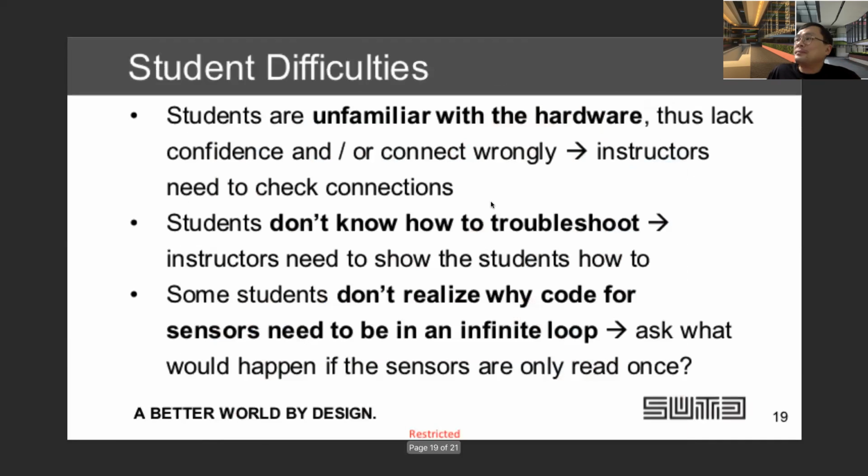When we run this lab session for the first time with students who have not learned programming before, there are some common difficulties that we observe. Firstly, they are unfamiliar with the hardware, so they are scared to touch the equipment or they connect wrongly. So the instructors need to encourage them to just do the connections and help them check that they've done it correctly.